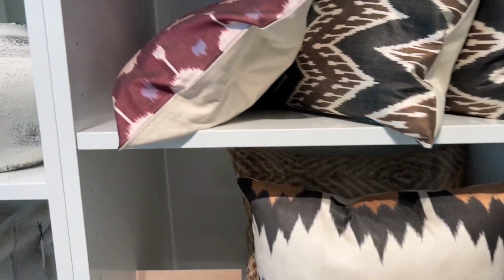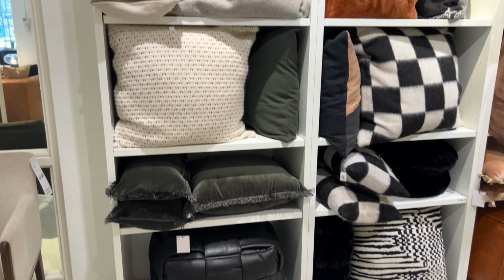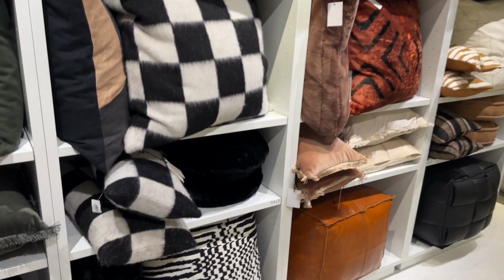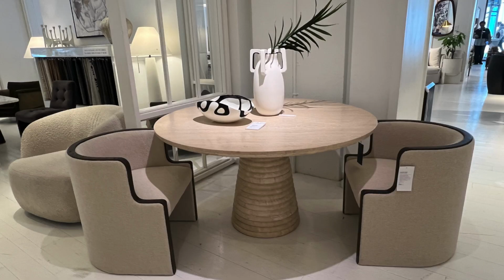Warm color palettes are everywhere right now, and they're here to stay. At CB2, you'll see shades like maroon, terracotta, camel, olive green, copper, and deep chocolate brown. A few pieces that really stood out were this stunning rose velvet chair with wood trim, which also comes in boucle.